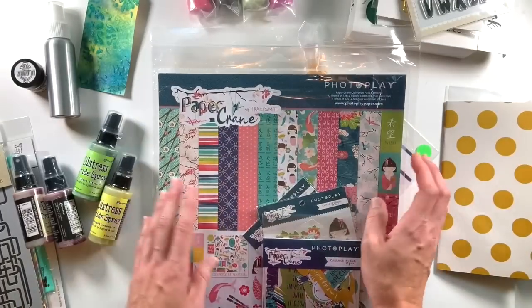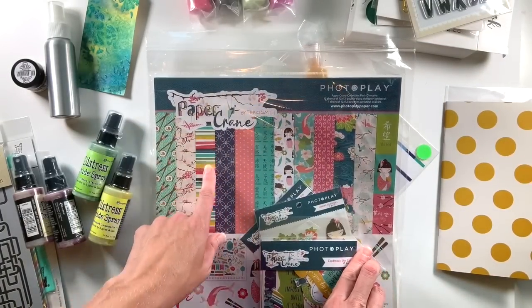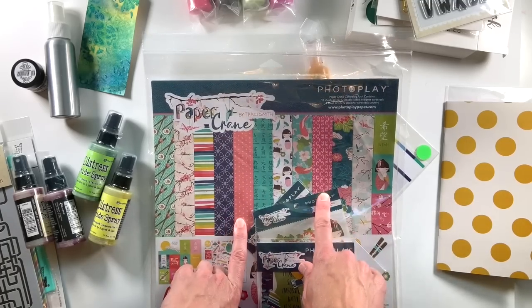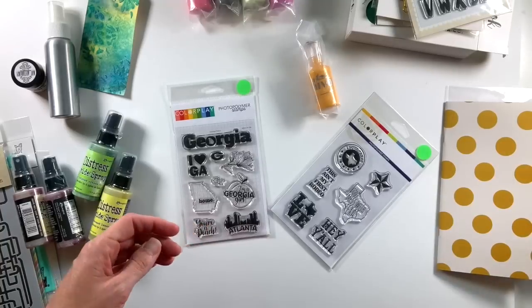Will I use all of this paper? No, but I figured it was such a good deal that I will totally, like this one I'll definitely use, this one, probably this one, and probably I can use the sushi one. I think that's so adorable.